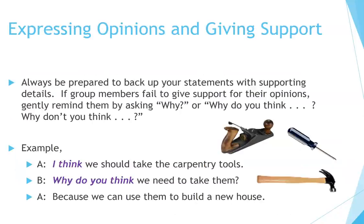Expressing opinions and giving support. Always be prepared to back up your statements with supporting details. If group members fail to give support for their opinions, gently remind them by asking why: why don't you think, or why do you think? For example, I think we should take the carpentry tools. Why do you think we need to take them? Because we can use them to build a new house.